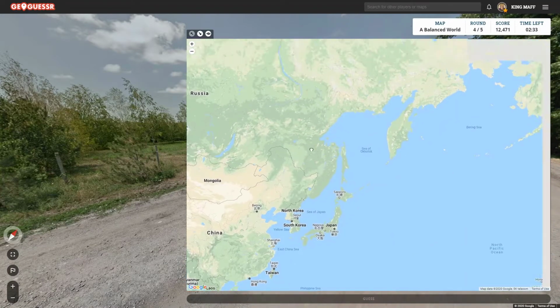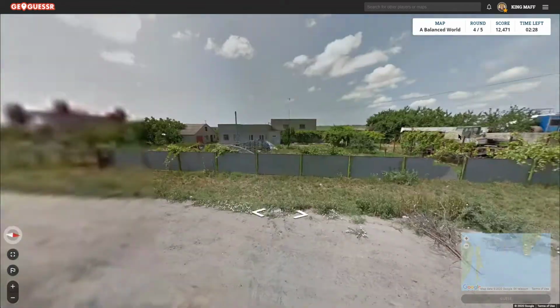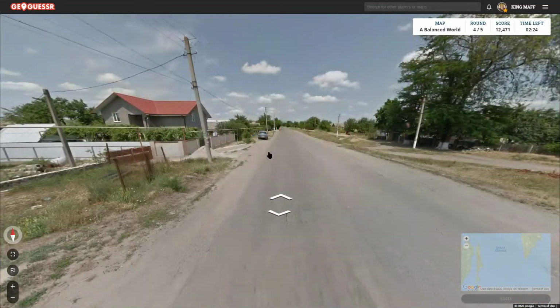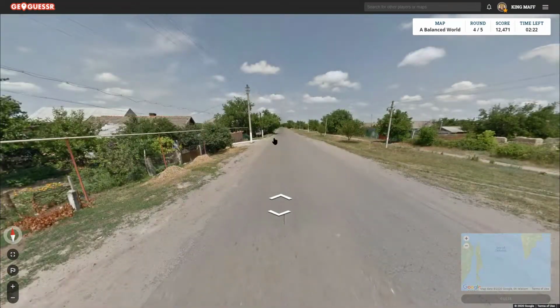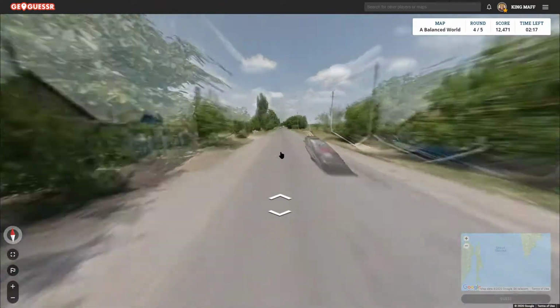it's quite over here. Dirt roads, we might want to guess Kamchatka, but I don't see any hills or mountains in the distance. And I think it takes away from the Kamchatka area. I don't believe we're going to find any signs along the way that are going to point us to where to guess in Russia.